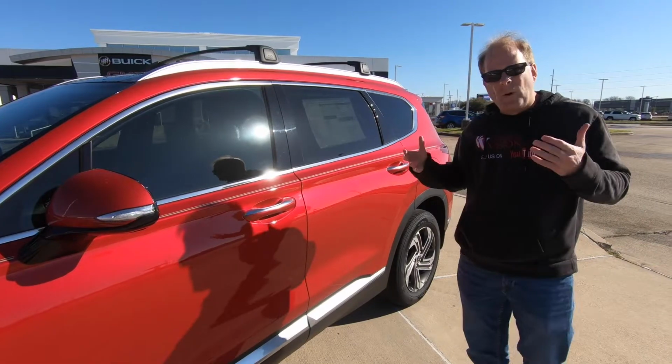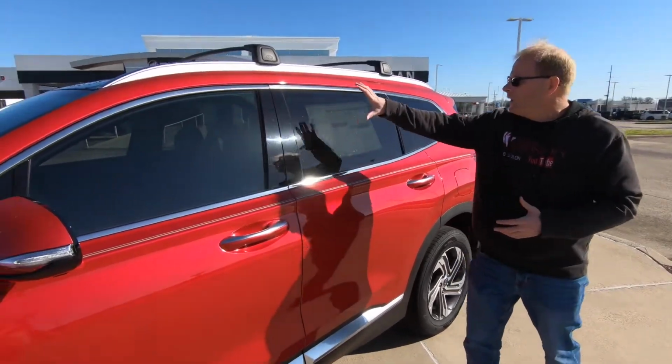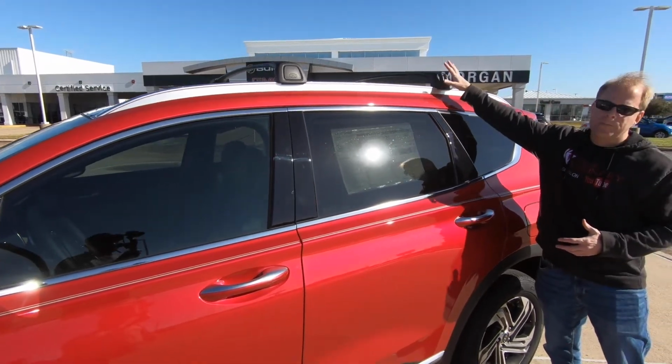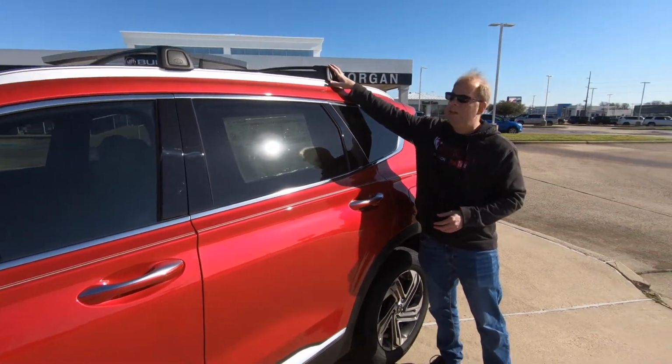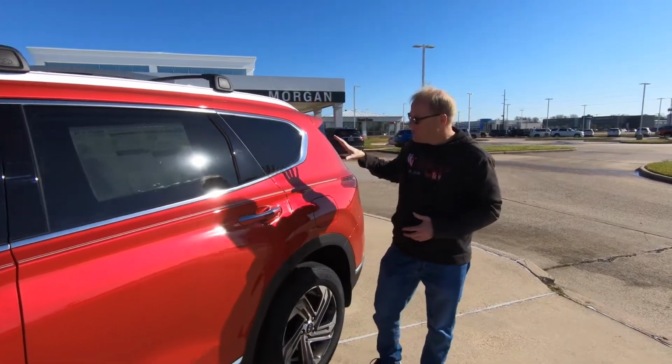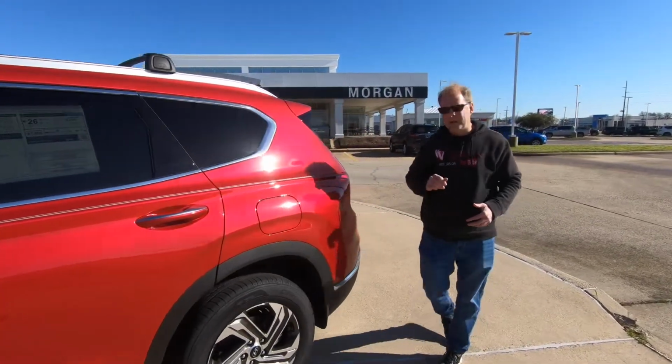But obviously a bold look here. You've got the chrome around the windows, the chrome on the roof rails, and then you have the crossbars up there as well. It's nice that it comes with that, so that allows for options for hauling more than just what you can haul into the interior here. In fact, let's take a look at that.